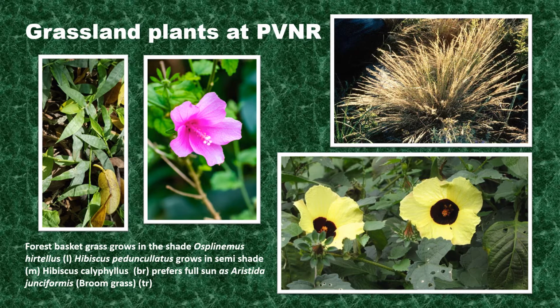Looking at the slide, we've got several pictures. The one on the left is actually called forest basket grass, Oplismenus hirtellus. This is an indigenous grass. It grows mostly on the forest fringe or in semi-shade. You see another companion of it, a wild hibiscus, Hibiscus pedunculatus, which grows in semi-shade on the fringe of the forest.